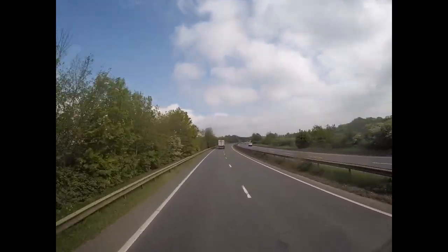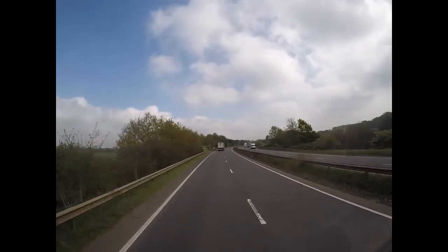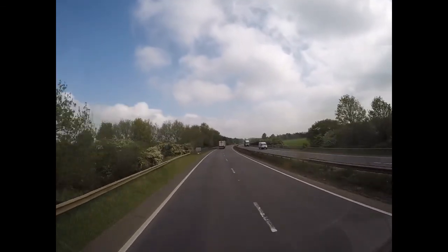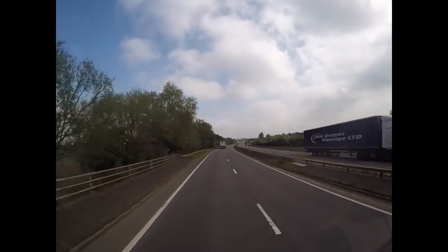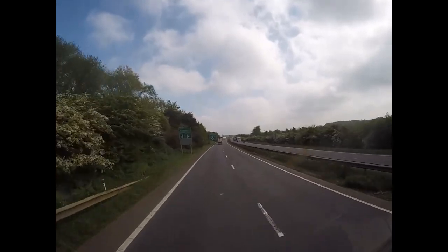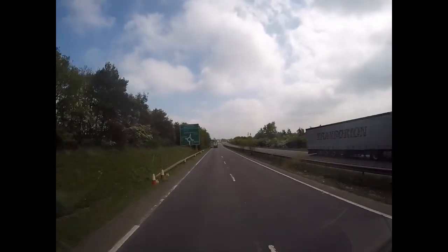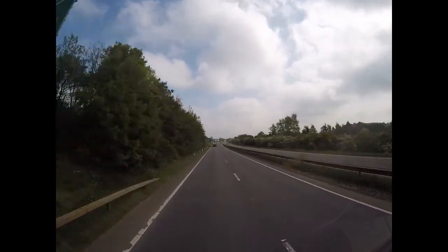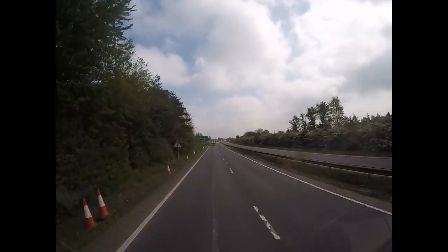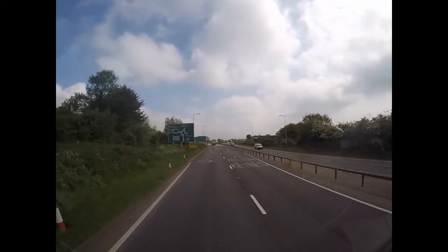We'll just see if it's this next roundabout. It's only down here. Not sure if it is or not. If it's not this one, big bump. If it's not this one, I will turn you off definitely. After 1,000 feet, go over the roundabout, taking the third exit onto A43.